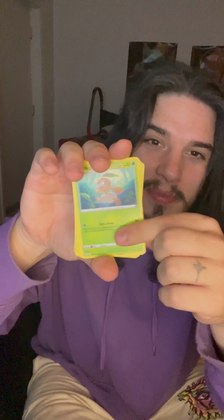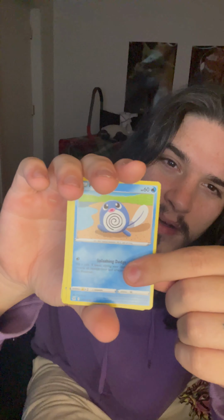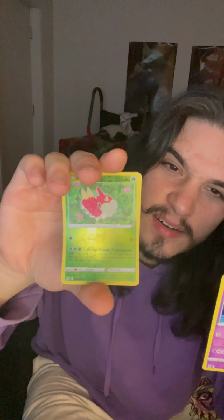Here we go. The card trick. Chances are slim. What are we gonna get? Bon-out. I love that Polywag. Bon-out. Dang, that's some fire. But we did pull three hitters.